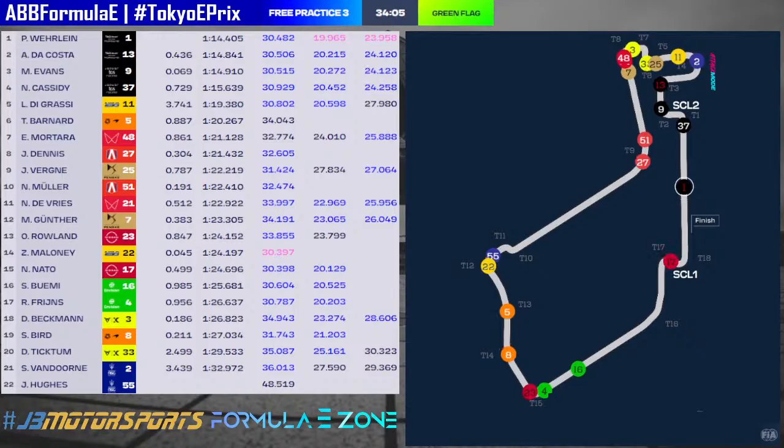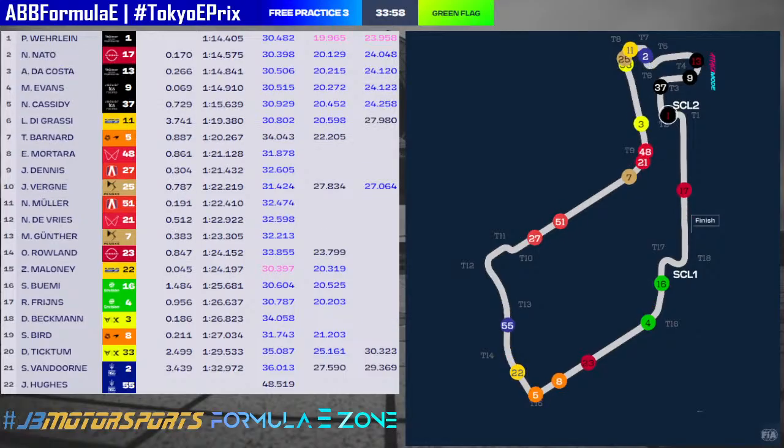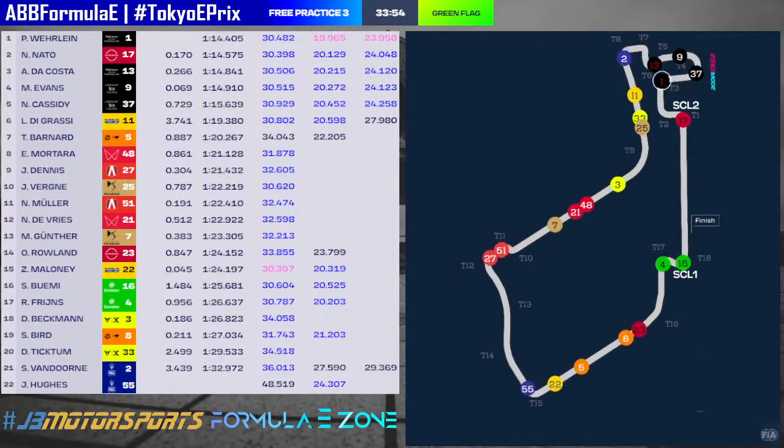He's slowing down like crazy. Yeah, Di Grassi behind, careful. I don't know, Jeff was maybe on a fast prep for the first half of the lap. Then there's a big gap behind Di Grassi now. Da Costa is in T13, 10 seconds.